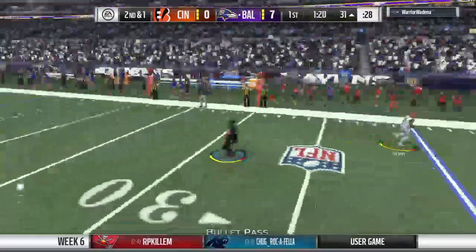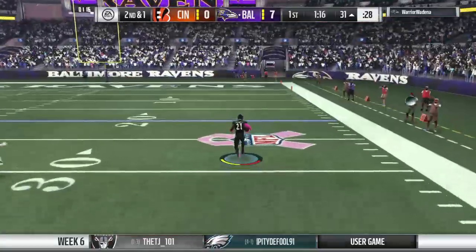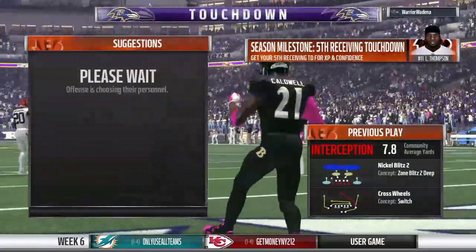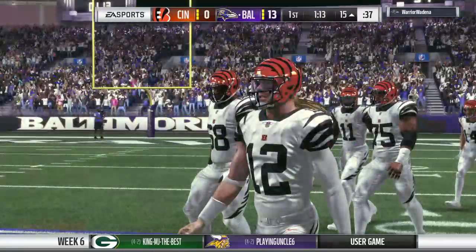But now you get this, and he fires one that's intercepted. A great read, and it's picked off. Down the numbers. There he goes. And he will bring this back. It's a pick six and a Raven touchdown. Now that was a beautiful play. A pick six.